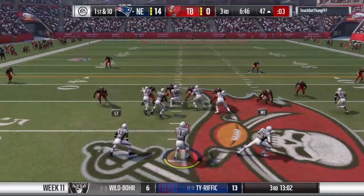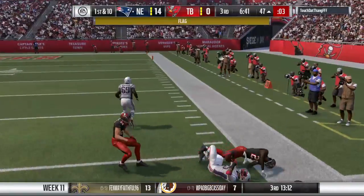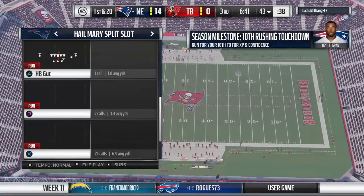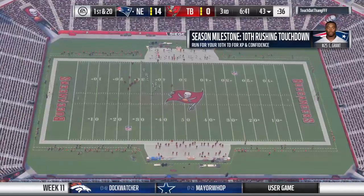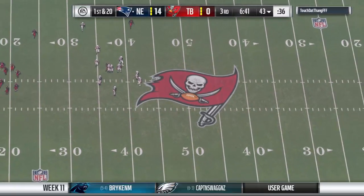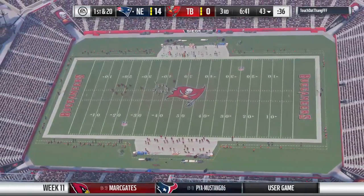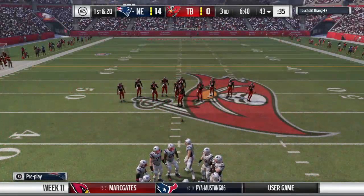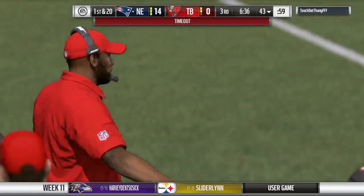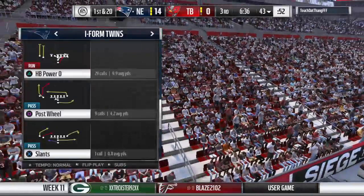Play clock winding down. They'll run it now out of the gun. And he's going to get this inside the 30. So oftentimes you see defensive holding. Here it's offensive holding for the flag. And now the Bucs deciding to take a timeout defensively. It's just their first, so 2 remaining as they burn one here in this third quarter.